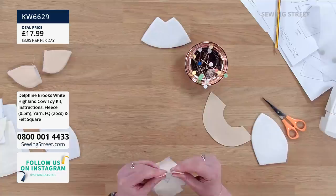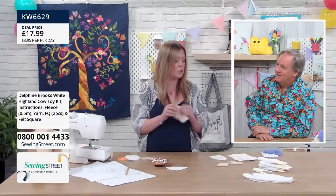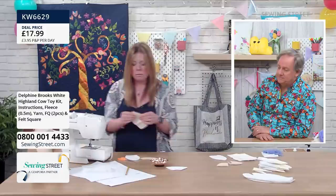Have all these pieces got interfacing on them then? Mine have, only to make my life a little bit easier when I'm sewing on the telly. But if you're going to be using anything with a little bit of stretch, like the fleece, I'd use it for those. But you could get away with it on the cotton.